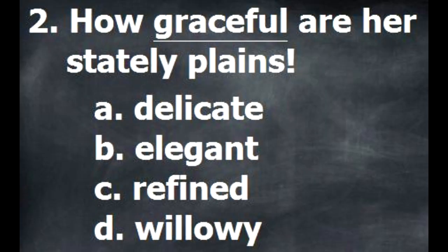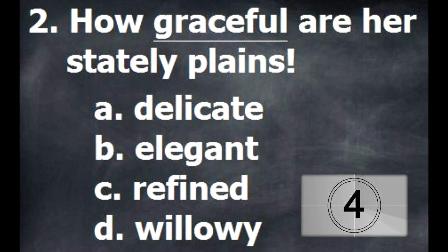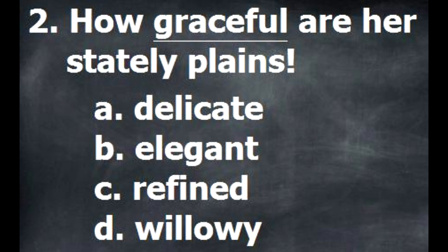Two. How graceful are her stately planes? Which of the following is a synonym of the word graceful? A. Delicate. B. Elegant. C. Refined. Or letter D. Willowy. If your answer is B. Elegant, then you are correct.